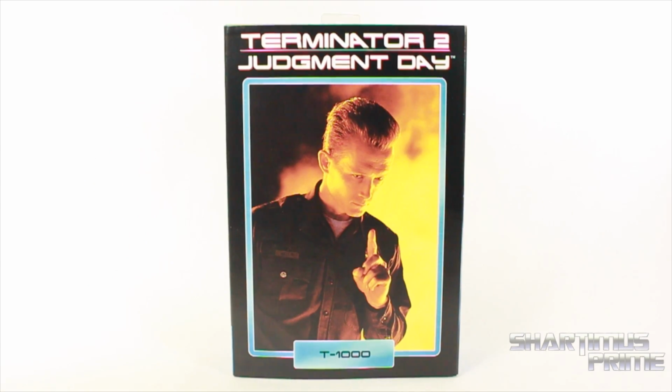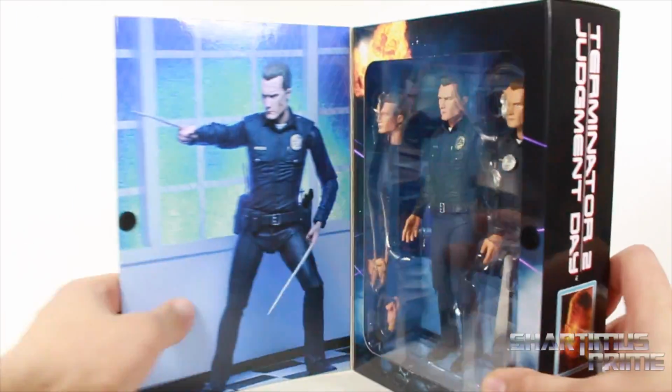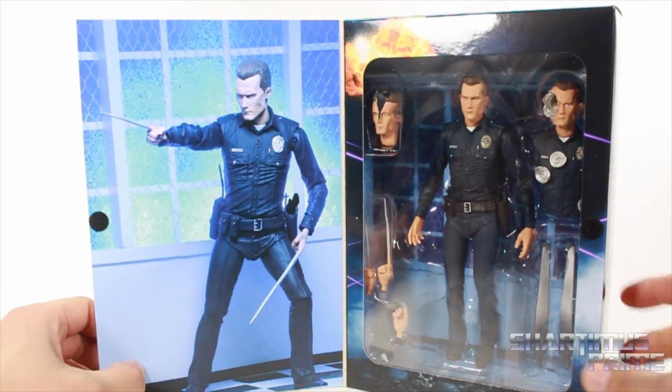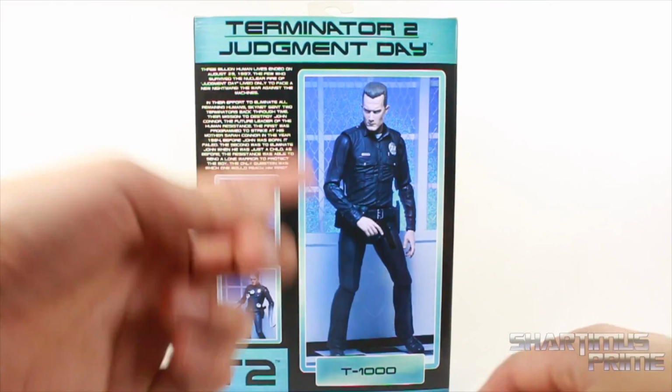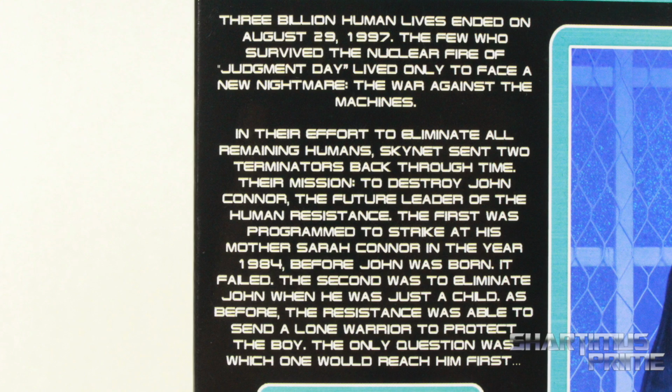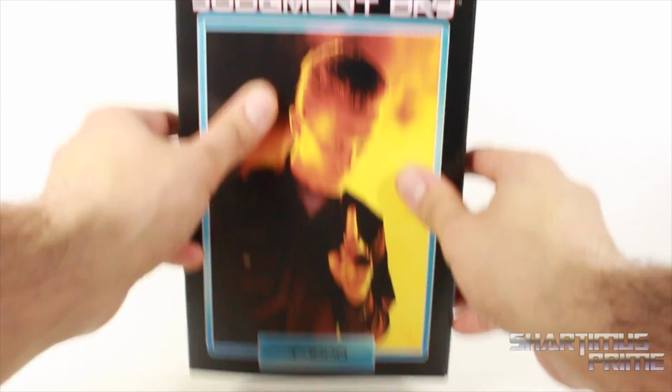Really dig the packaging art for all of these Ultimate figures. Anyway, you get T-1000 right there, and then on the side you get some cool art of the figure, and then you can see the figure inside. On this side, you get T-1000, and on the back, you get some display options. There's a read-up. If you want to read it, go ahead and pause it now. Then on this side, not much more going on. On the bottom, you can see the people responsible for making the figure, and on the top, it just says Terminator 2 Judgment Day.